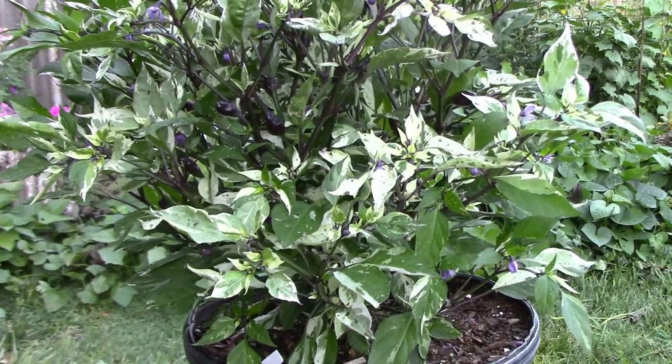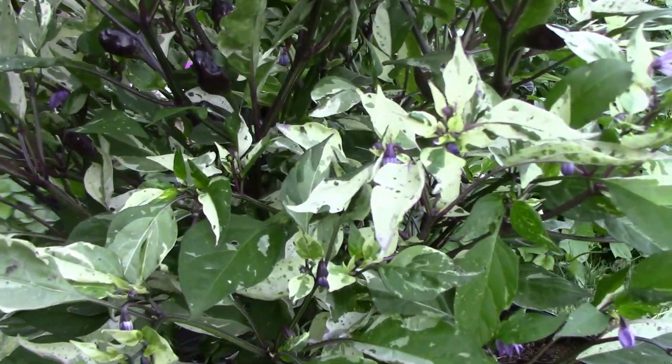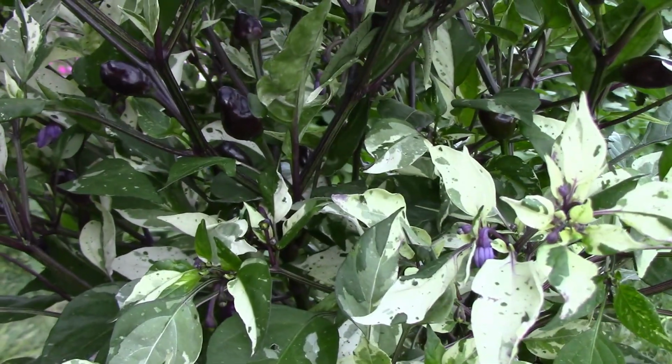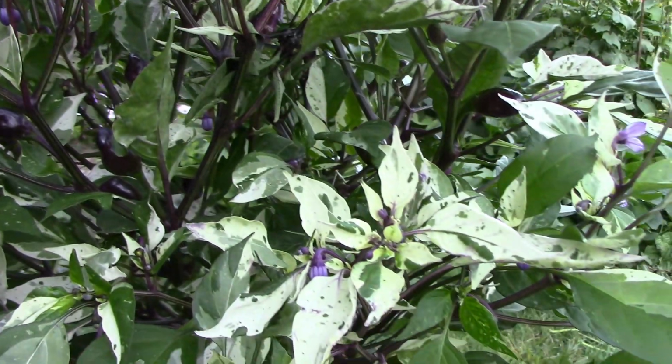I'm really liking the jigsaw pepper we have in this container. It's the first time I've grown it, but the foliage on it is amazing, and it's getting plenty of peppers on it too.